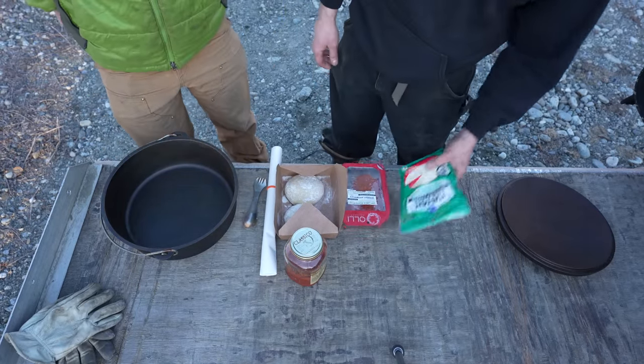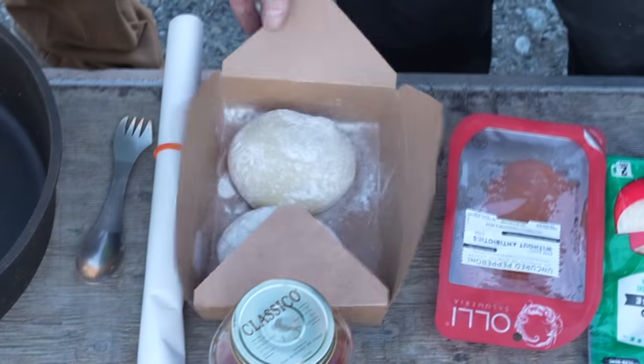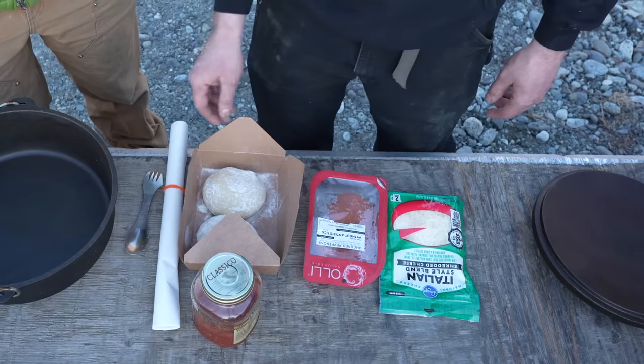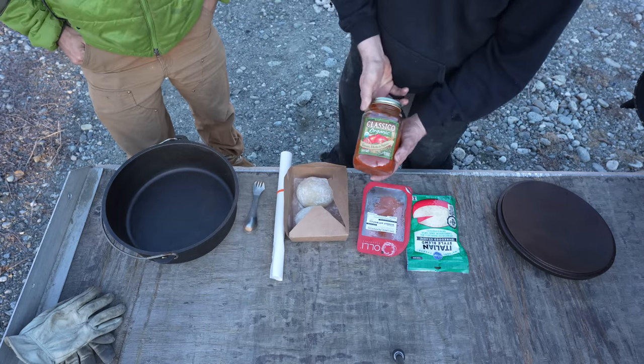So we got cheese. We got pepperoni. We got the dough balls because I'm lazy. From a very special place. Yeah, the Bears. The best pizza in Alaska. Literally, I think they have some record, don't they? They're like the highest grossing in the Northwest or something. Then we got some sauce because you got to have the sauce.